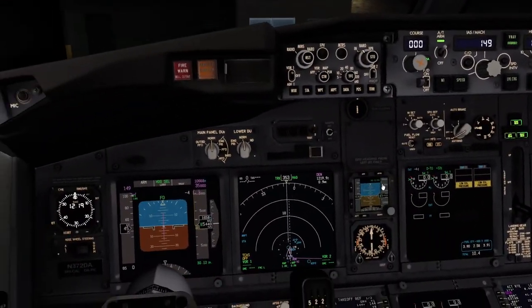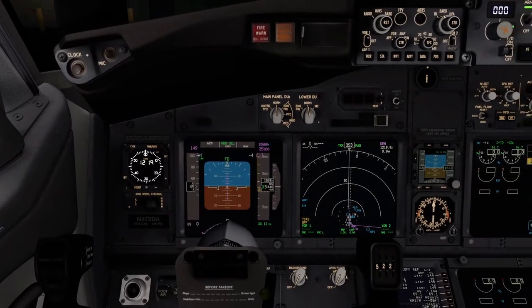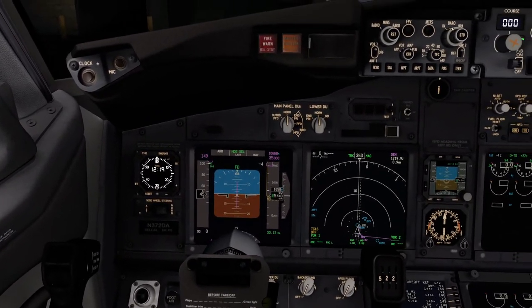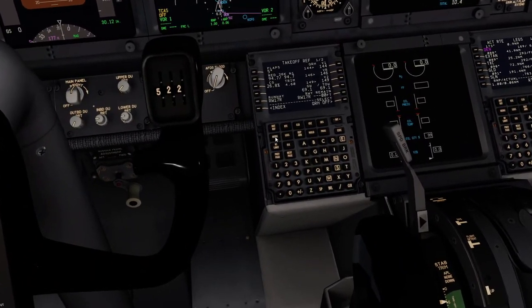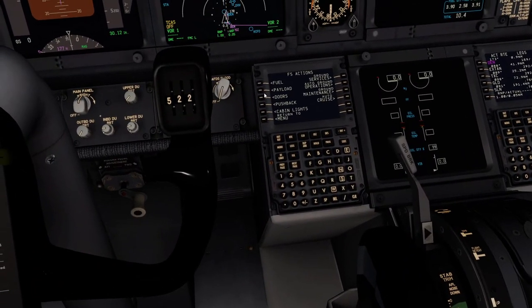Delta 21, aircraft calling ground, say again with your call sign. Delta 1321, ready to push back. Delta 1321, pushback approved.